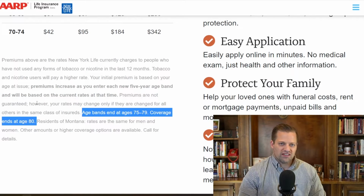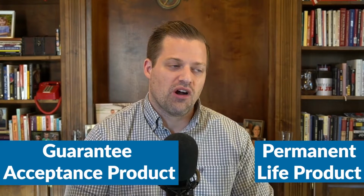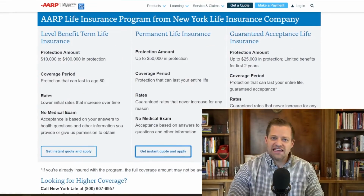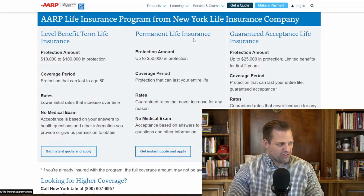is that you don't get permanent protection. Of course, AARP does offer permanent protection, both in its permanent life product and its guaranteed acceptance product, and we're going to cover both of those right now so you can look at the other options as maybe being a good choice too. Okay, so I'm back at the same screen we were originally at, and we're going to look at the permanent life insurance details.